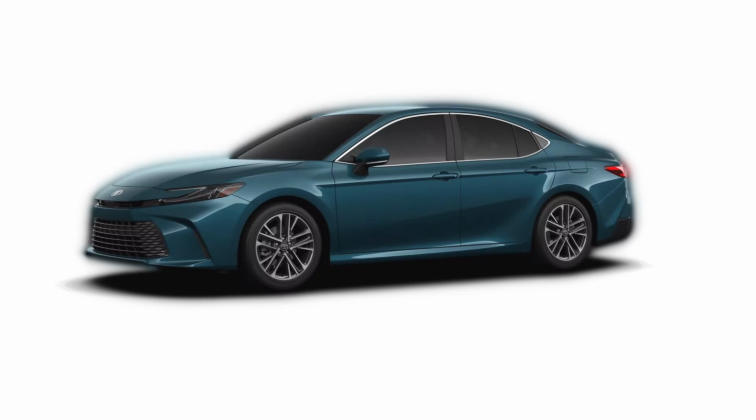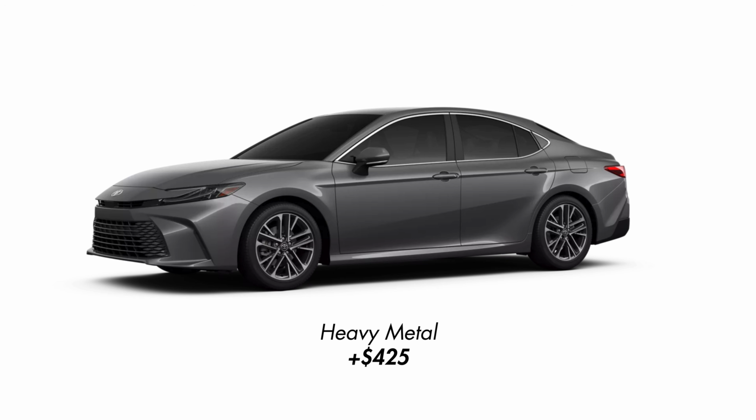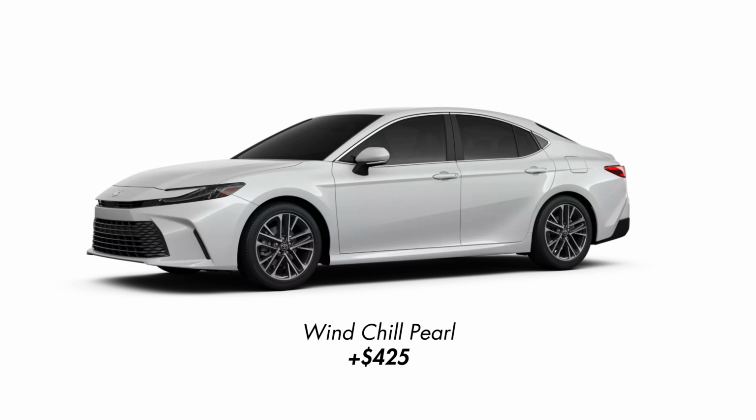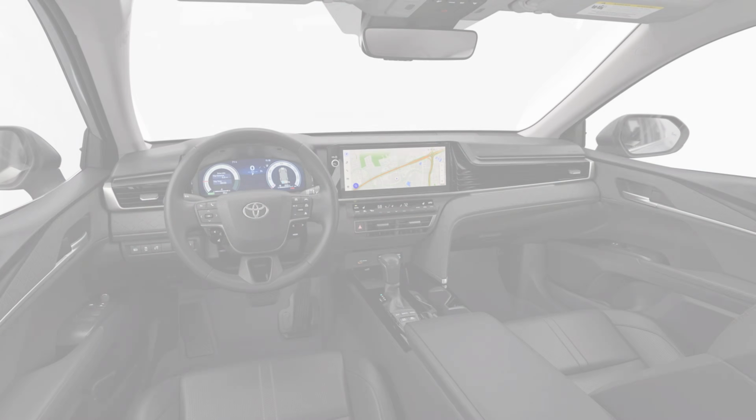Exterior color options on the XLE trim will include Ocean Gem, Midnight Black, Reservoir Blue, or Underground. For an additional $425, you can choose Heavy Metal, Supersonic Red, or Wind Chill Pearl. Interior color options, you can choose either light gray or black leather.